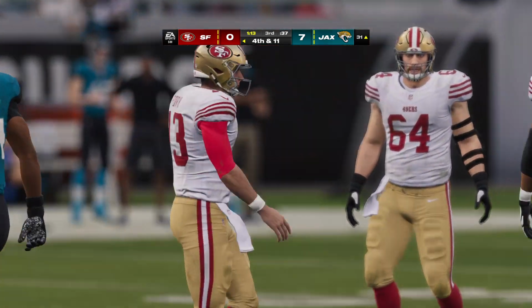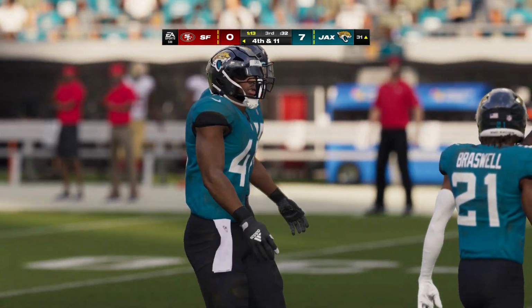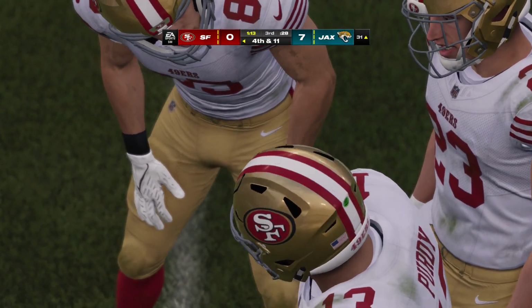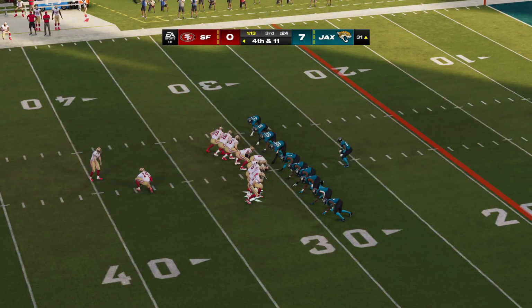How about the coverage we just saw break out on third down? Dime defense, blanketed the field with extra defensive backs and speed, unable to find an open hole to complete that pass. So Purdy off and Moody on for the 49er field goal. From the right hash, this from 48.